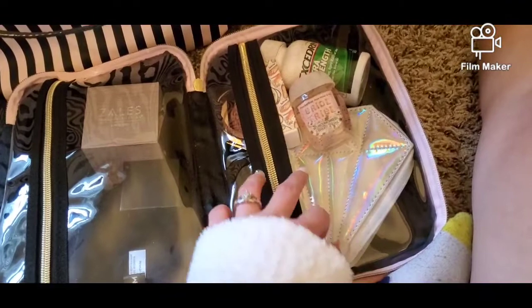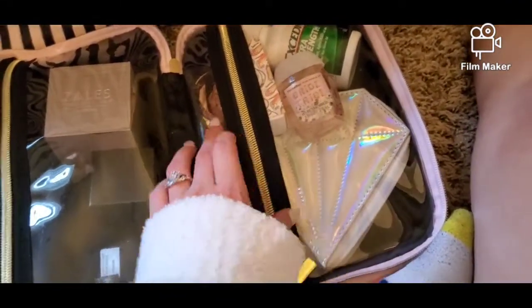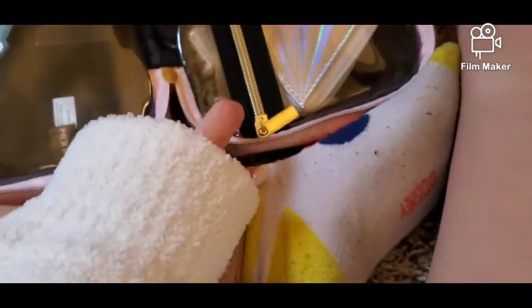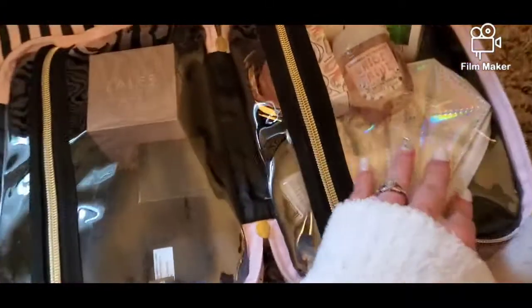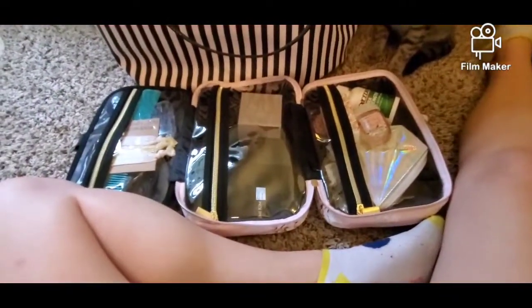So, you know, the manicure kit, the Excedrin, it has my hand sanitizer, my heel protectors. That's my compact right there, the fingernail polish, and then my beads and stuff is right there. And then I think I have one more thing in there, but it's probably buried. But yeah, so that's what I put in there.